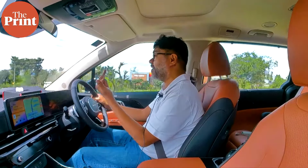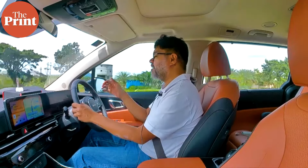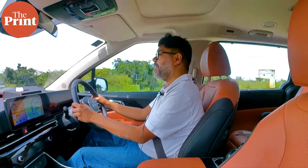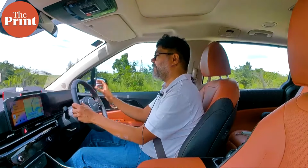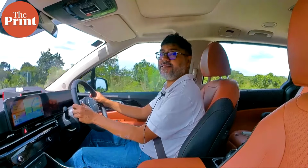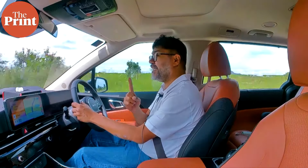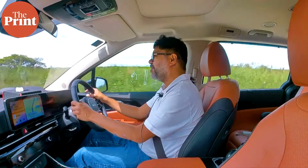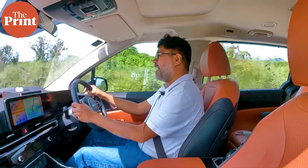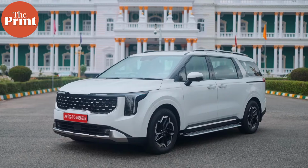It can go fast if it really has to, but I'm quite comfortable at just keeping this car at cruise control and just doodling along on the road. It's a mile muncher. I'm going happily at about 75 kilometers per hour. No questions asked. But before I get to the seat that matters and how the Carnival is in the second and third row, let's look at the interior and exterior design of the new second generation Kia Carnival.